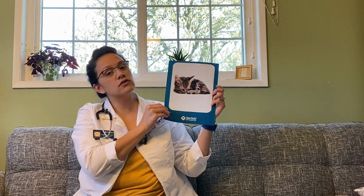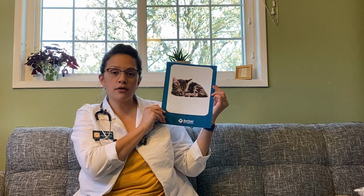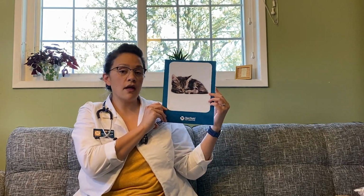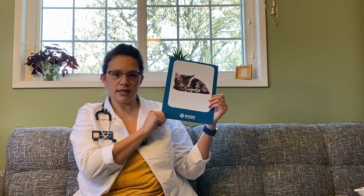Happy. This cat is so comfortable. It's sleeping comfortably. It's resting. It's not on alert. So this is a sign of a relaxed cat. However, you probably wouldn't want to sneak up on this cat and scare it.